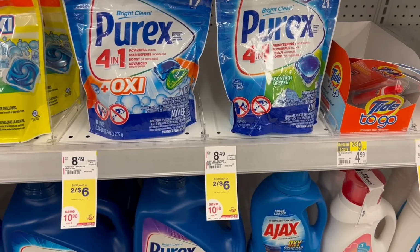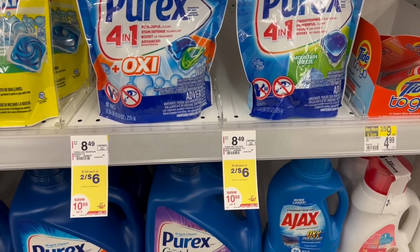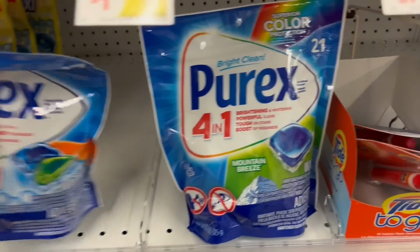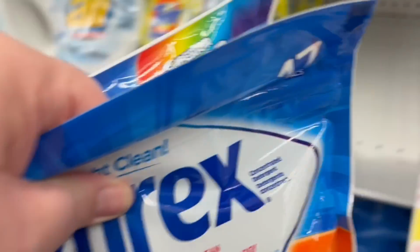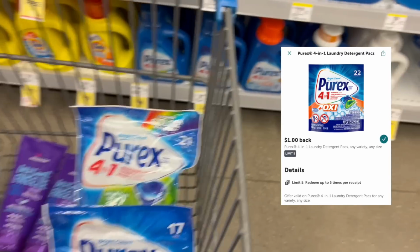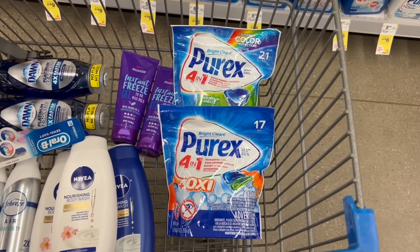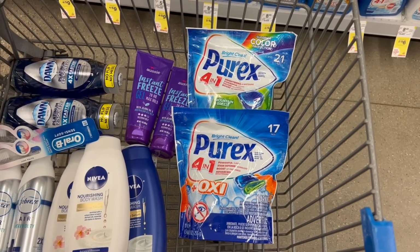And then we're going to grab the Purex. The Purex is on sale too for $6 this week. No coupons, no rewards back. But when you submit your receipt to Ibotta, you'll get back $1 for each one of them, making them just 2 for $4. And if you are really in need of laundry soap, this is a good deal for you.